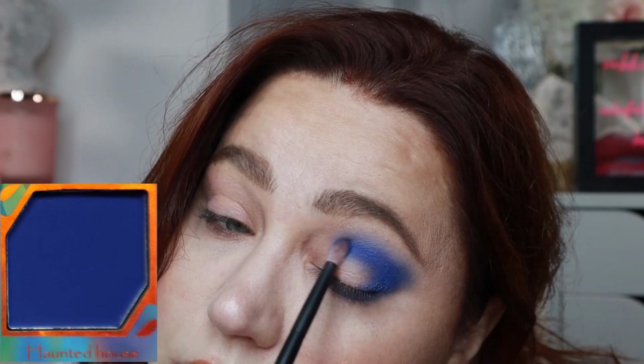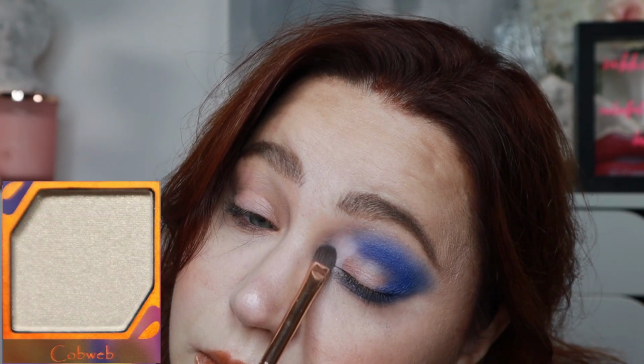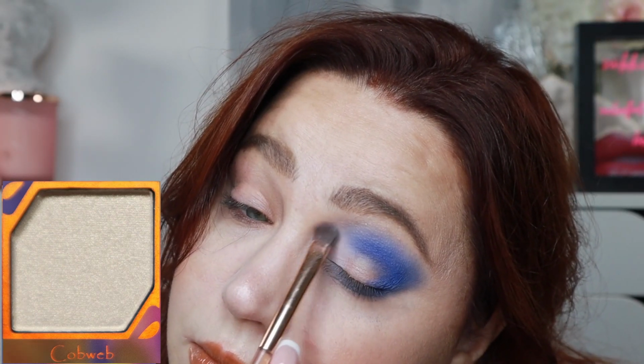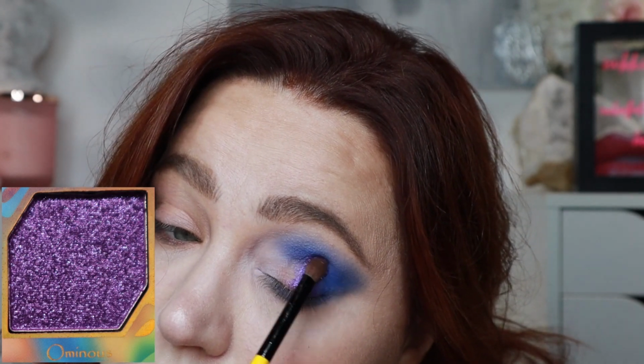It was not quite what I expected it to be, honestly. So I wish I would have started with the blue. I think that would have been a little bit better. In the inner corner, Cobweb, which is a stunning inner corner highlight, definitely more yellow than I expected.